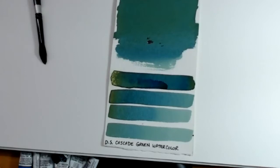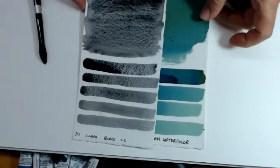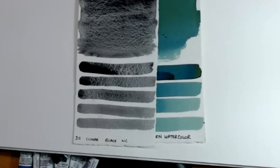The other one that we've talked about many times is the Lunar Black. And what makes the Lunar Black unique is that it's a synthetic pigment. It's Mars Black. And the particles are so small that they move away from each other. You normally don't get that. You normally don't get granulation within a single pigment.